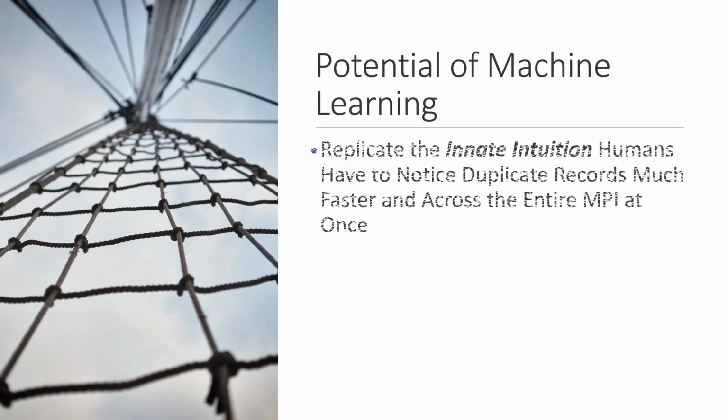Let's talk more about the potential of machine learning. It replicates how humans solve problems. That's really kind of crazy about it. It understands, or at least it kind of models, how we innately recognize duplicate records upon first glance. When I look at medical records side by side, the answer almost always jumps out at you.